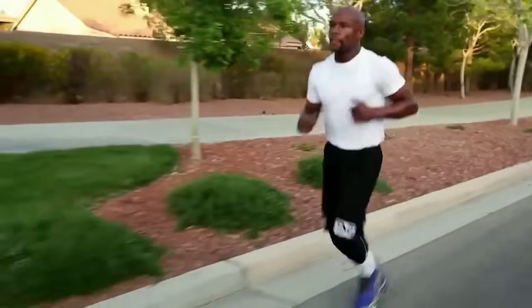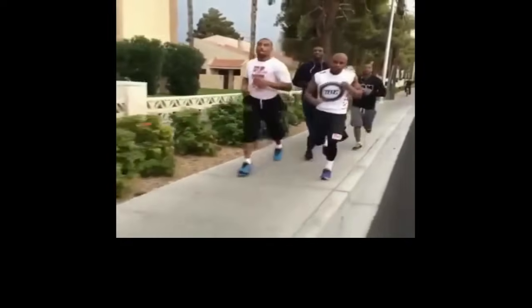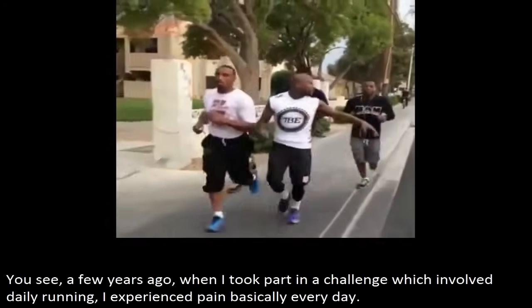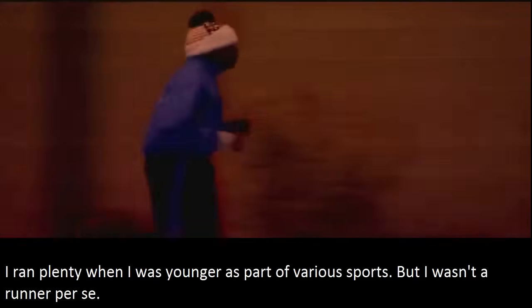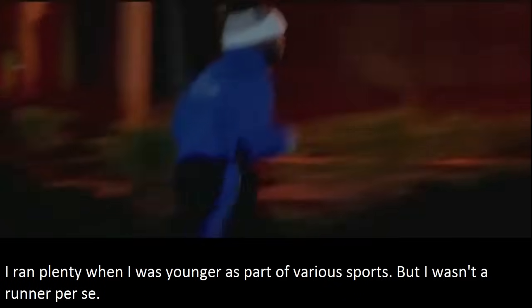Hey everyone, these days I can run regularly and cover long distances and still run relatively pain-free, but it wasn't always like that. I actually learned proper running technique from watching videos of Floyd Mayweather running. You see, a few years ago, when I took part in a challenge which involved daily running, I experienced pain basically every day. As a kid, I did do a lot of running, but that was for various sports, so I wasn't a runner per se. So during this challenge, when I had to run every day, I was experiencing pain every day.